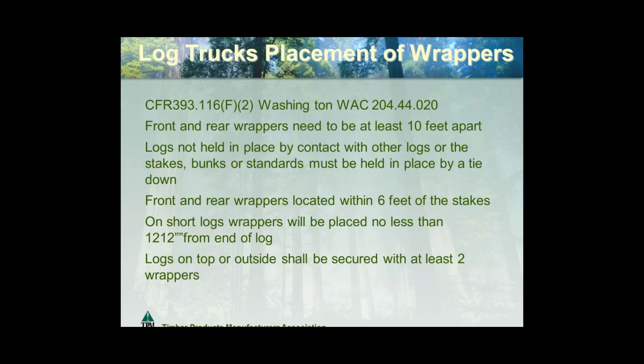So let's talk about placement of wrappers. This is for log trucks here. The front and rear wrappers need to be at least 10 feet apart. Logs not held in place by contact with other logs or stakes, bunks, or standards must be held in place by a tie down. Front and rear wrappers are located within 6 feet of the stakes. On short logs, wrappers will be placed no less than 12 inches from the end of the log. Logs on the top or outside should be secured with at least 2 wrappers.